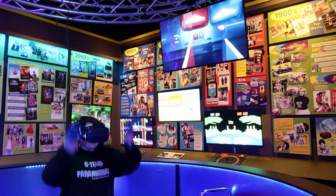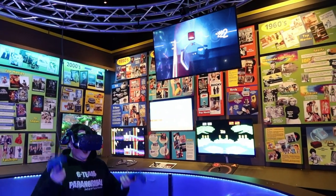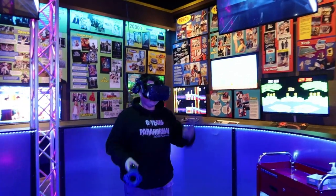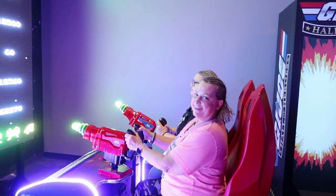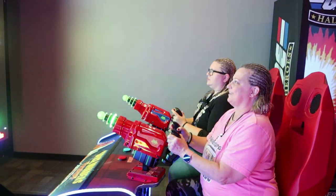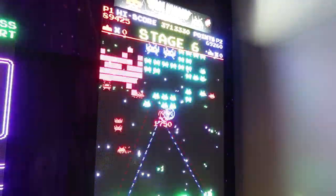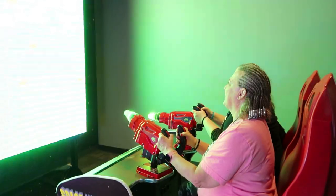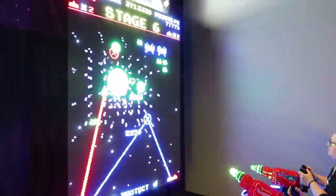All right, so Logan is all hooked up in the virtual reality. He's playing Beat Saber right now, which you can see on this screen right here. They are gonna give it a shot now. Here we go. Let's go. That is so awesome. That was a lot of fun, actually. I really enjoyed that. Look at them, blowing it up.